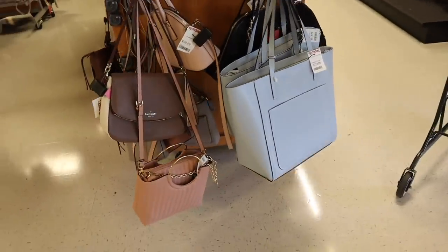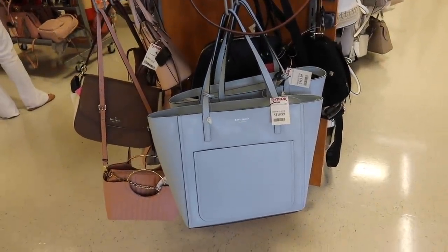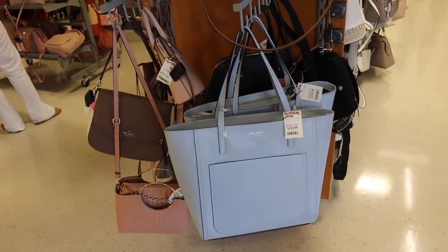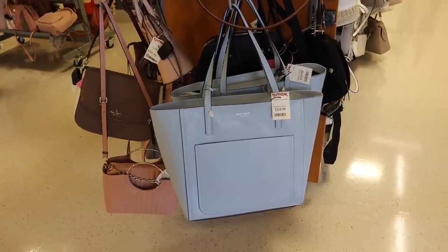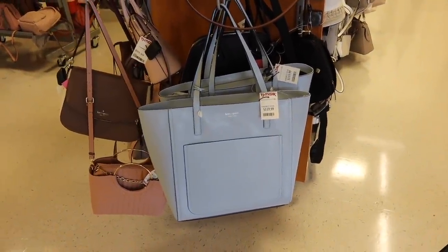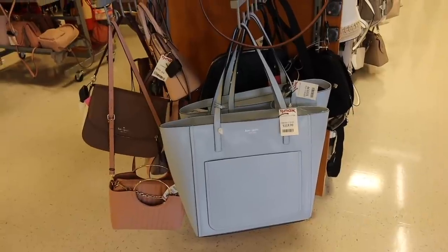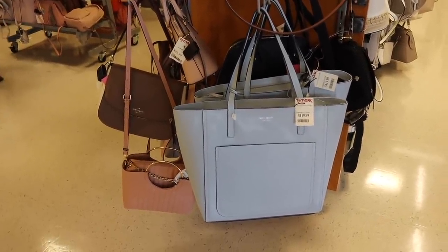And you guys know Kate Spade is definitely one of my favorite brands. Like it's so simple, it's so beautiful. Her purses always flow with every season. This one is definitely to die for. So you can definitely turn this into a diaper bag if you really want to. It's that big. It's priced at $120. Like I said, if you guys find the wallet, you're definitely scoring at TJ Maxx and Marshall's. Like what a find, so pretty.